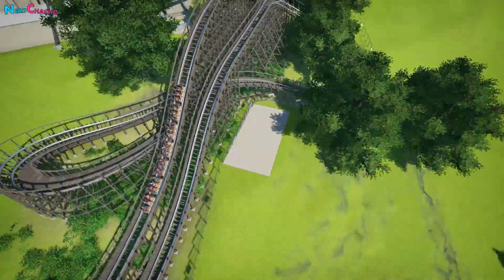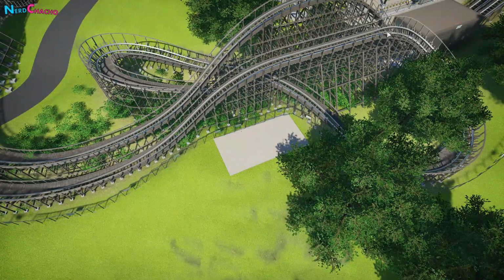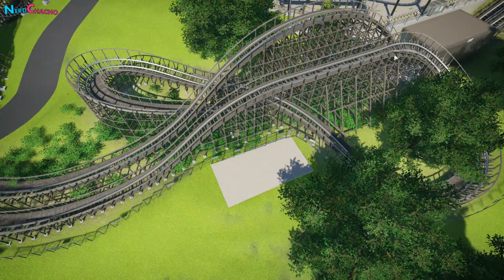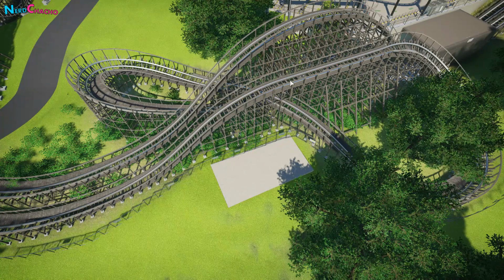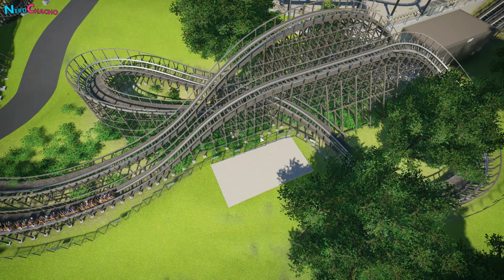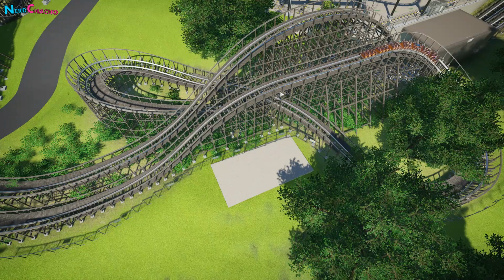Over on the wooden coaster, I have just put in a platform here. I did a lot of research on the brake runs for these types of things, and I thought I needed some kind of escape strategy. It doesn't need to be escape stairs, but it needs to be an escape strategy. So if they ever needed to evacuate from this point, they would bring a cherry picker in, and they would need a solid piece of ground to put that cherry picker on so that they can evacuate from this side of the brake run.